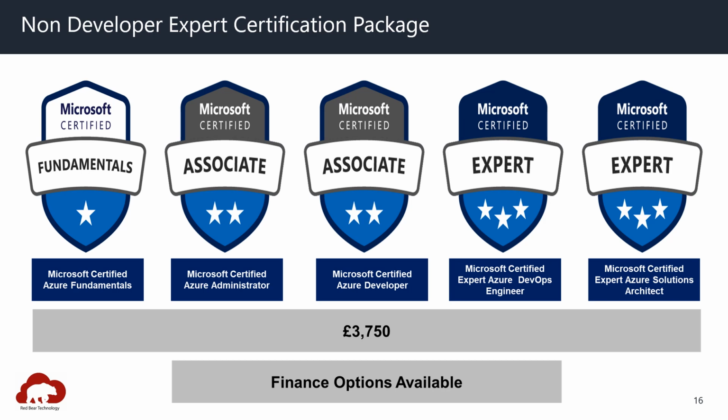And again, our ethos is not just get you through the exam, it's get you capable to do the tasks and have the knowledge that is tested in the exam. And what you'll find when you start working with these new Microsoft exams, especially with the certifications, this really is about testing capability and not just knowledge and being able to answer multiple choice questions. Again, it can seem like a lot of money, so we have got finance options available to help.